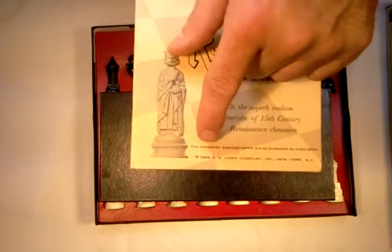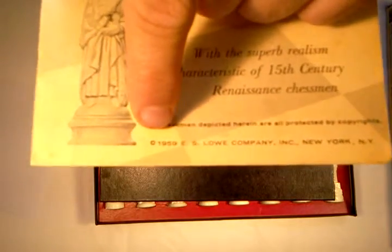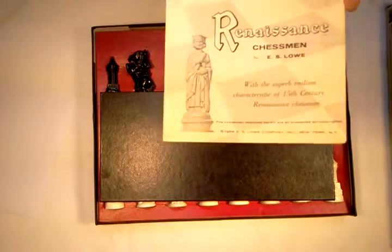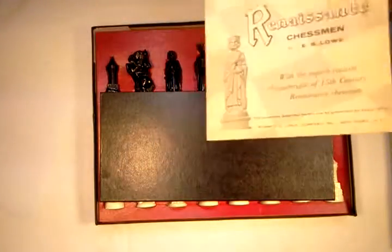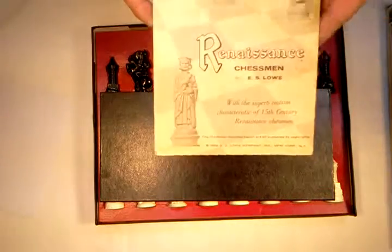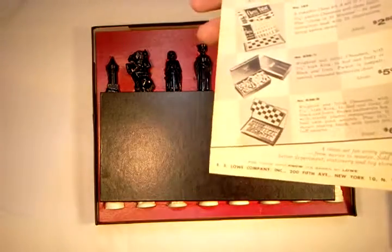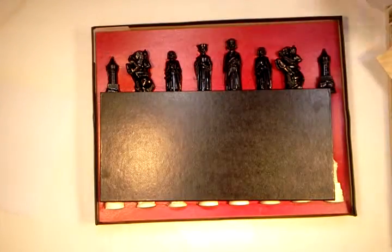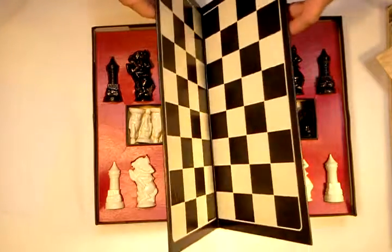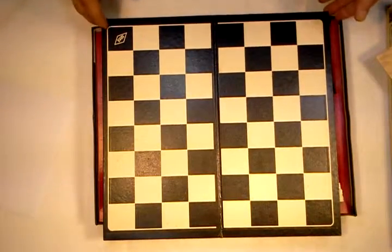Most of the Lowe copyrights say 1959 on them, on the printed literature, even though the box says 1970. I read this great article online about the history of the Lowe company, and I'll include a link to that article in my description because I found it very informative. For example, I didn't know that the Lowe company sort of claimed the first production of the bingo game, even before it was used by charities, and also Yahtzee, which I didn't know that they were the first makers of. This game was produced before Lowe was purchased by Milton Bradley.